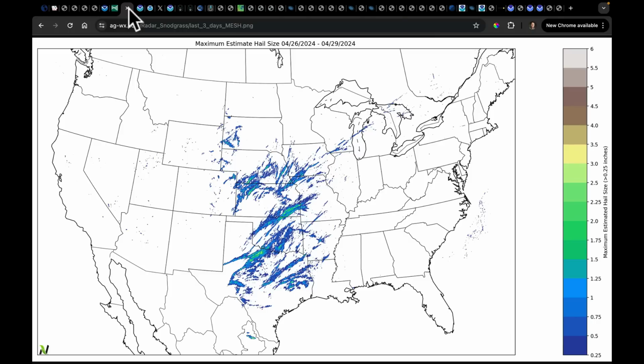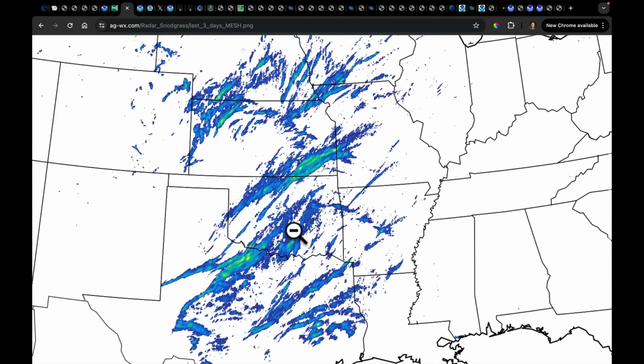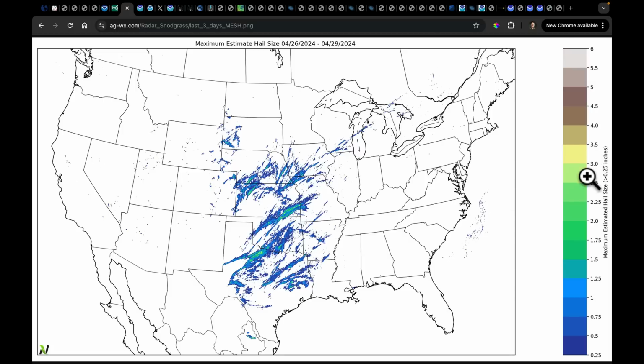This is a 3-day map of maximum estimated hail size. It's a radar-derived product. It comes from the MRMS, which is a product that NOAA creates. And again, this just shows us that this past week in severe weather, while we may only have had, I say may only, 663 total reports, where the hail did come through the country, it did a tremendous amount of damage, and some of this hail was quite large. If you match it up on my color bar over here, we did have several 2 to 3 inch hailstones that were falling out of these storms.